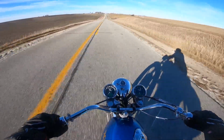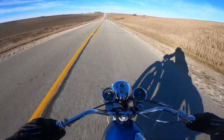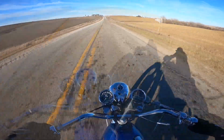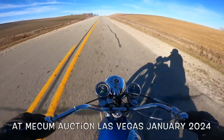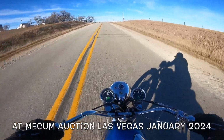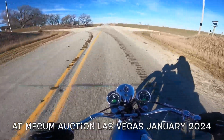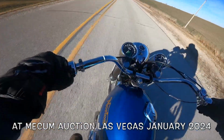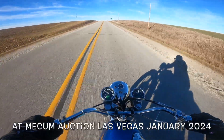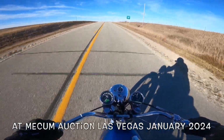Even the handlebars are smooth. I mean, every bit of it. The foot pegs, the seat. Wow, what an impressive machine. This will be at the Mecum auction in January 2024 in Las Vegas. This particular motorcycle. And she is a beauty, by the way, if I haven't said that already.